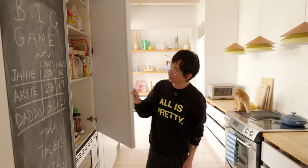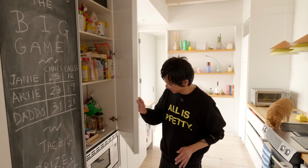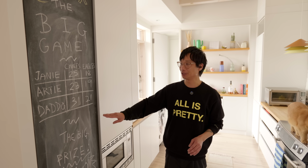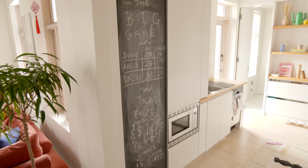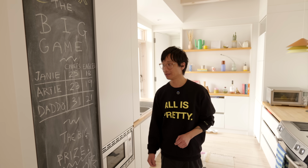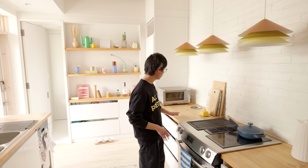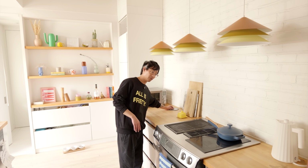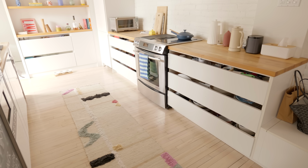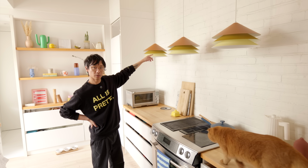As with the rest of the space, everything's hidden. So this is a pantry, but it's also the electrical panel hidden behind the pantry. The microwave is built in, which is great. The blackboard is really useful. Me and my son just do silly things on it. Here we were betting on the Super Bowl. Grand prize was $10. We both lost. And then everything here is very integrated. We have the compost thing here too, which is great. Standard oven. All the cabinets are pretty big. There's no overhanging cabinets, which gives space for the pendants here, which is really interesting.